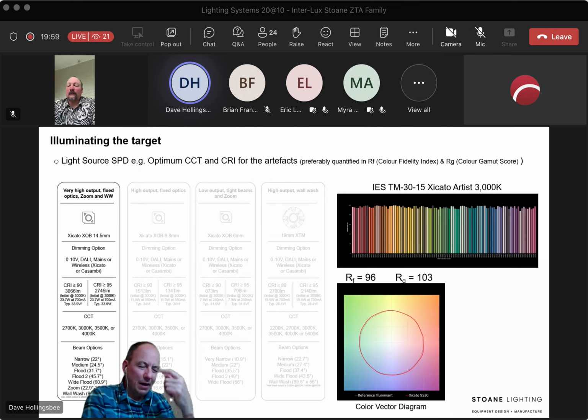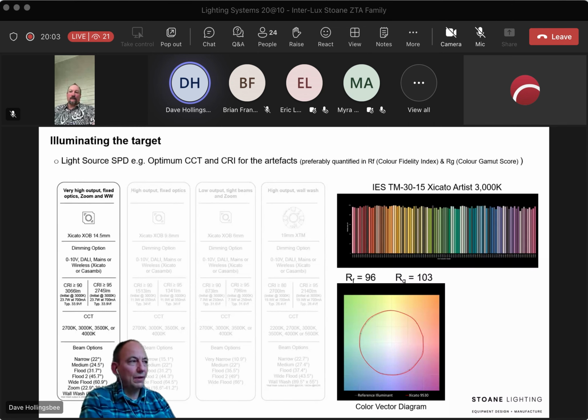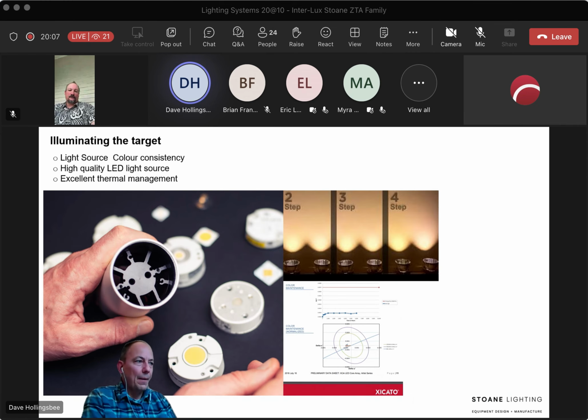Good quality, good consistent color rendering, the right color temperature, good thermal management to keep the color temperature consistent, and the longevity of the chip. Yeah, this is more of the same, thermal design in order to protect that high quality emitter that you sought to incorporate.